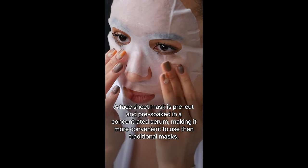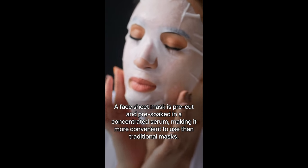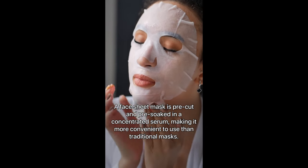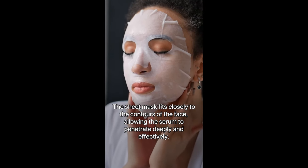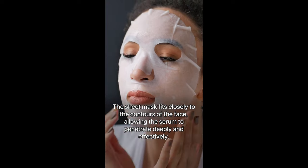A face sheet mask is pre-cut and pre-soaked in a concentrated serum, making it more convenient to use than traditional masks that require preparation. The sheet mask fits closely to the contours of the face, allowing the serum to penetrate more deeply and effectively than traditional masks.